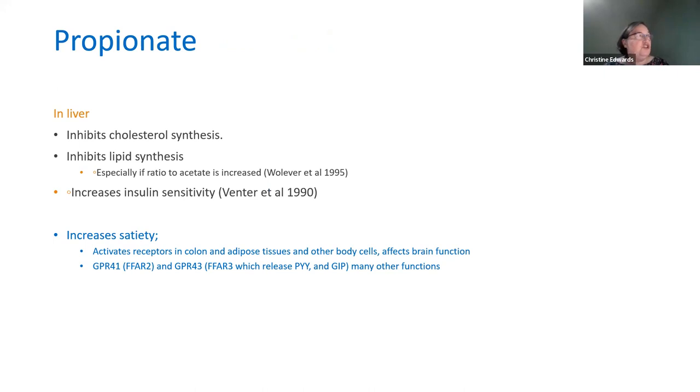Propionate is one of the short chain fatty acids that's had a lot of interest as a potentially health giving short chain fatty acid. It inhibits cholesterol synthesis, it inhibits lipid synthesis, especially when its proportion is increased relative to acetate. And it also increases insulin sensitivity.